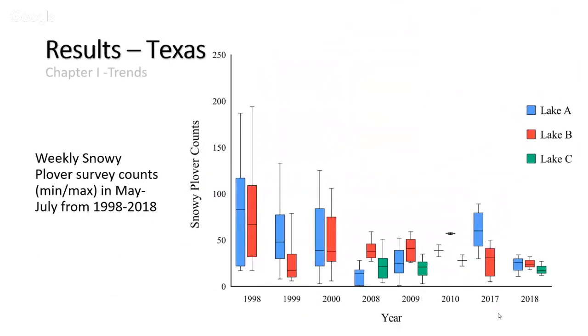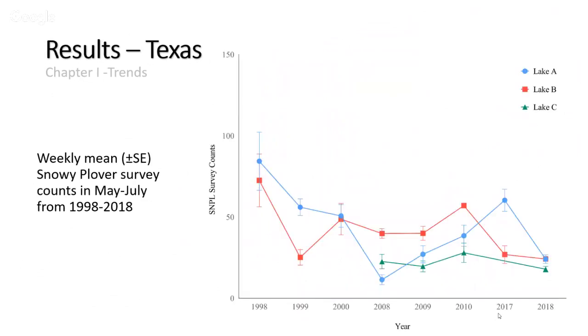And on to results. So in Texas, at lakes A, B, and C, you can kind of see a visual pattern of decline of snowy plovers in the past 20 years. So this starts in 1998 and ends in 2018 and was surveyed sporadically throughout. These are mean survey counts with standard error bars. And I think this is better at showing sort of the natural fluctuation in abundance of plovers.